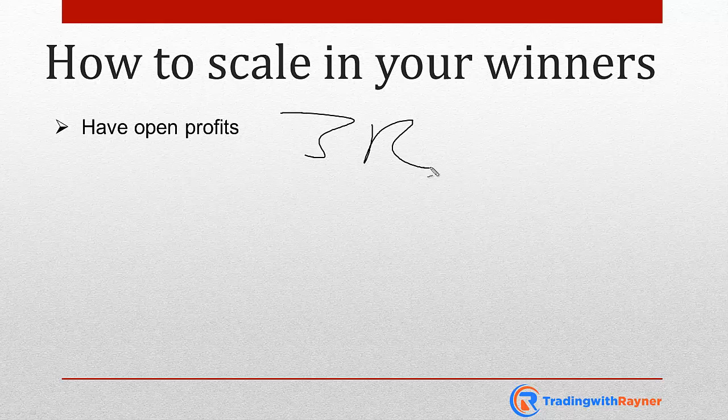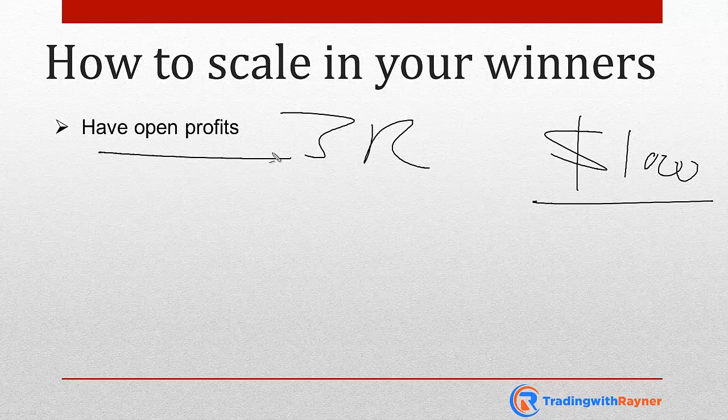Because the key thing is that when I put on a trade, let's say my initial risk is $1,000, the maximum loss I want to take on that trade, accounting for scaling in and everything, is $1,000 maximum. This is usually, let's say, 1% of my account. I don't want to lose anything more than that. And to do so with scaling in, you need open profits to serve as a buffer, as a cushion, should the market retrace, because more often than not, a market tends to pull back, to retrace. So for me personally, at least 3R in open profits before I consider scaling in my trade.